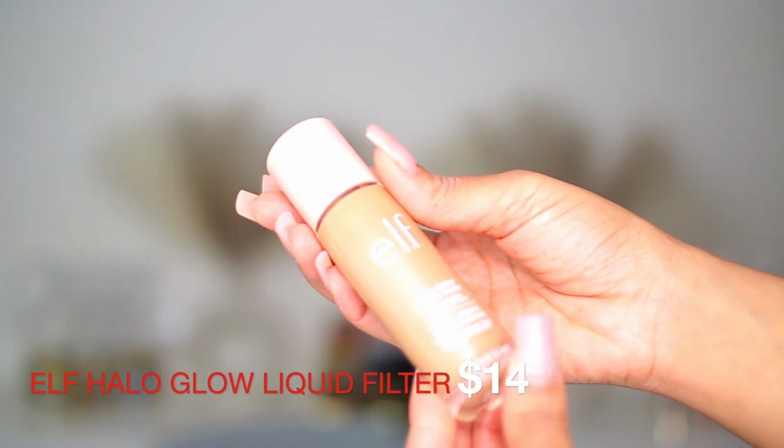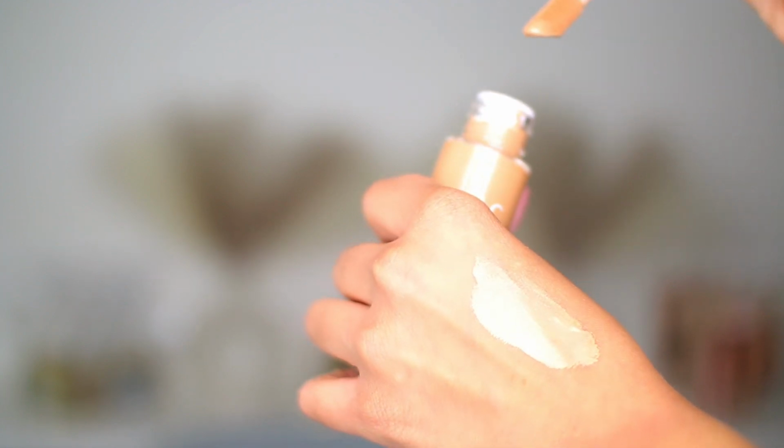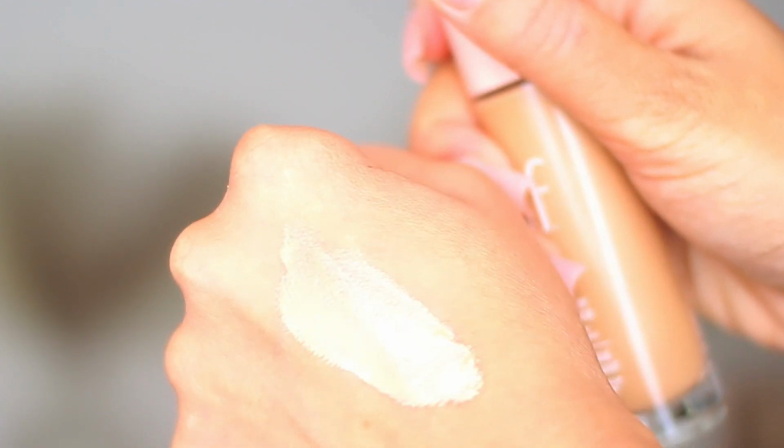The e.l.f. Halo Glow Liquid Filter. This is infused with squalene and hyaluronic acid. This glow booster creates a skin enhancing soft focus effect for effortless radiance. It's the only filter you'll ever need.